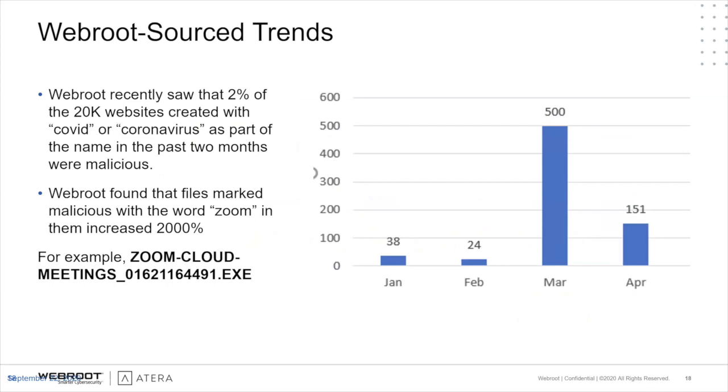were malicious. And I wasn't able to get, unfortunately, the latest numbers on this, but it's definitely something that I know we continue to see a very elevated rate of new domain registrations, using a much bigger word list than just COVID or coronavirus, things like mask and vaccine and other health-related terms. And again, we expect to see cybercriminals taking advantage of that.